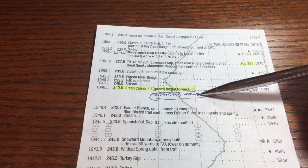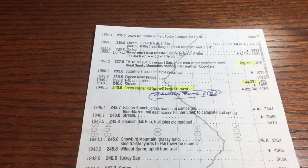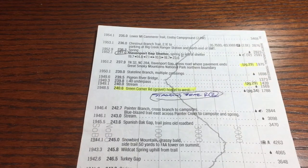All right, everybody. I'll end here with some random shots of the Standing Bear Farm so you can see what that hostel looks like.